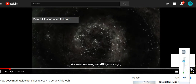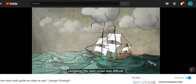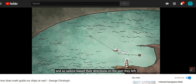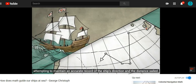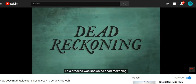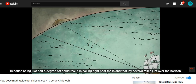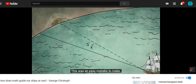As you can imagine, 400 years ago, navigating the open ocean was difficult. The winds and currents pushed and pulled ships off course, and so sailors based their directions on the port they left, attempting to maintain an accurate record of the ship's direction and the distance sailed. This process was known as dead reckoning, because being just half a degree off could result in sailing right past the island that lay several miles just over the horizon. This was an easy mistake to make.